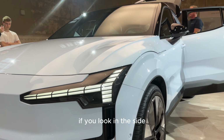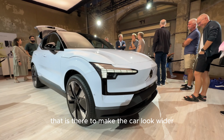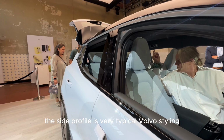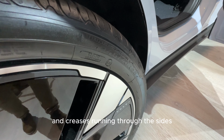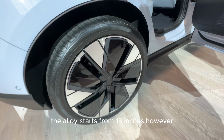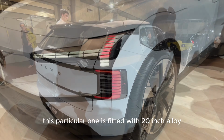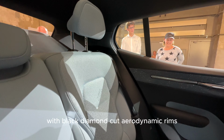If you look at the side, you can see the nicely carved wheel arches that are there to make the car look wider. The side profile is very typical Volvo styling, especially the black side skirts and creases running through the sides. The alloys start from 18 inches. However, this particular one is fitted with 20-inch alloys with black diamond-cut aerodynamic rims.